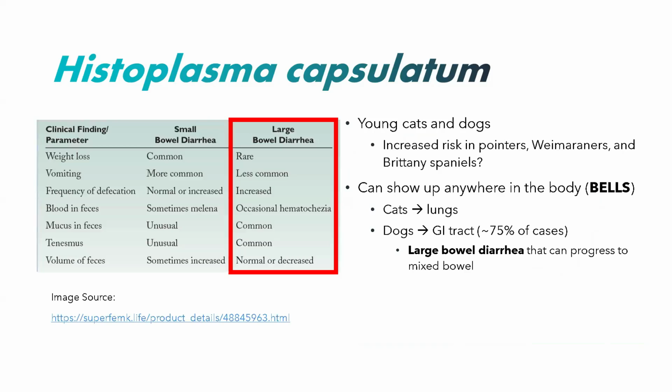In young cats and dogs, there may be an increased risk in pointers, Weimaraners, and Brittany Spaniels. And remember, with any fungal disease, particularly blasto, coccidio, histo, they can show up anywhere. I was taught in school the mnemonic BELLS: bones, eyes, lungs, lymph nodes, and skin. In cats, I feel like the most common location that we're going to find it first would be the lungs, and in dogs, about three-quarters of them are in the GI tract.